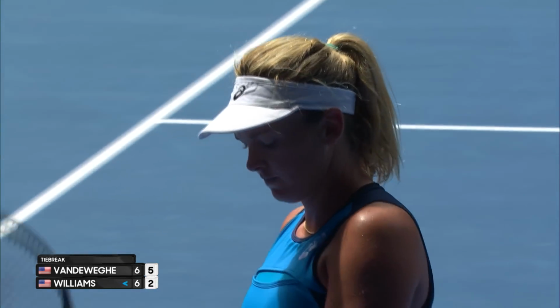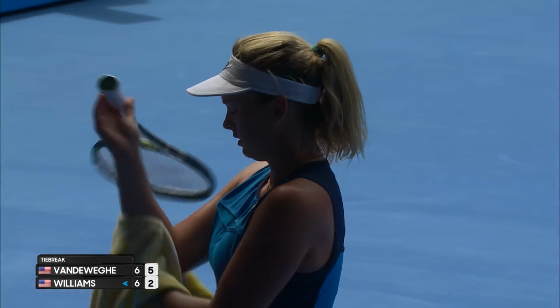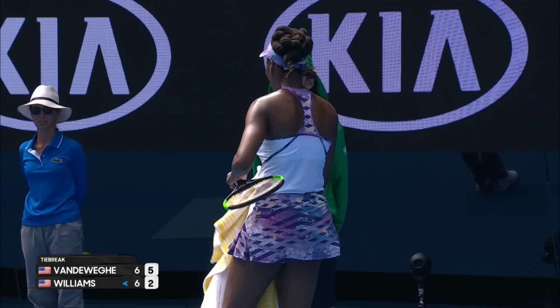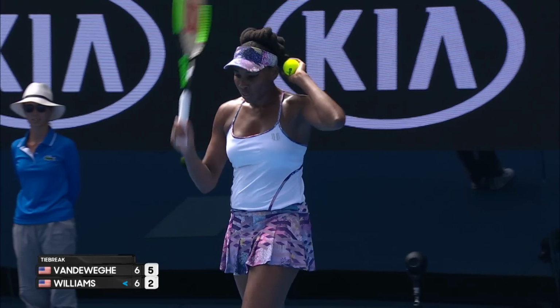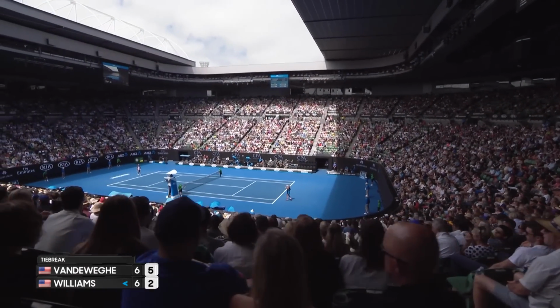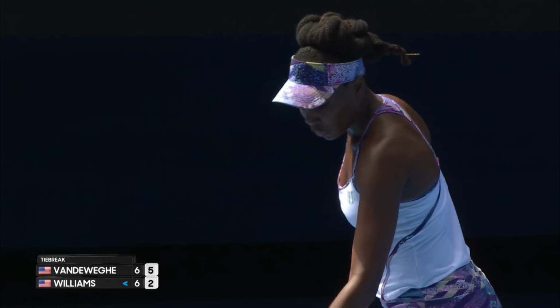Aggressive Vandeweghe. 5-2 Vandeweghe. She's going for it, but not necessarily looking to hit the winners. A mantra I love to use is hitting the ball aggressively to safe spots. It's so key when you're a little tight. Got to keep the racket head moving fast for control.